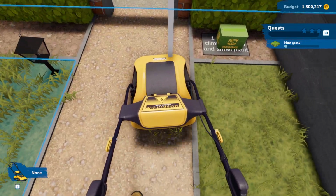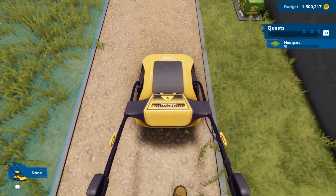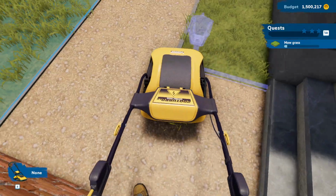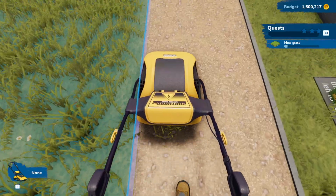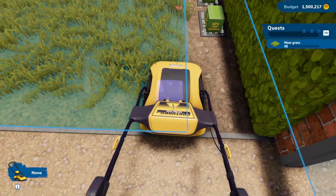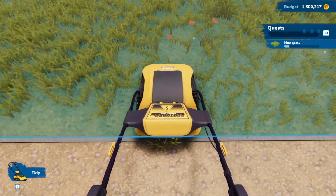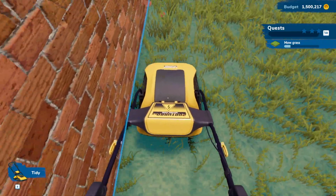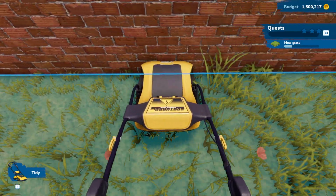Okay, let's just try to clean up the edge of the path. I just don't want grass poking through the path like that, you know? There we go. We'll clean up this side, and then we'll go back to just tidy. I think that'll be fine. Alright, back on tidy. Let's get this all cleaned up. Okay, we'll go all the way down. Oh gosh, I kind of just ran into the wall there.